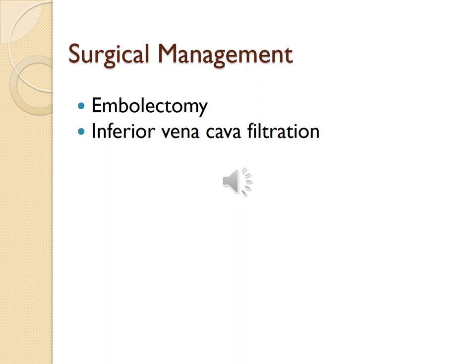An inferior vena cava IVC filter, and I've got a picture on the next slide for you, may be inserted at the time of surgery to protect against recurrence. IVC filters are not recommended for the initial treatment of a patient with PE. The IVC filter provides a screen in the inferior vena cava, allowing blood to pass through while the large emboli from the pelvic and lower extremities are blocked or fragmented before reaching the lung.